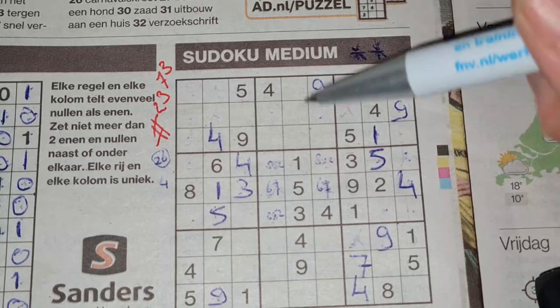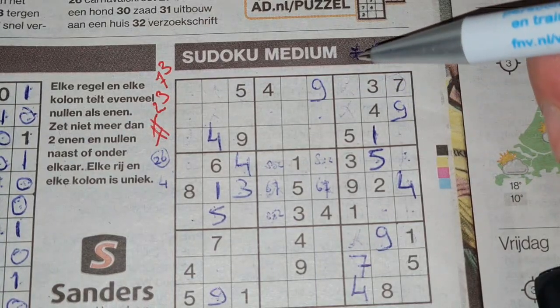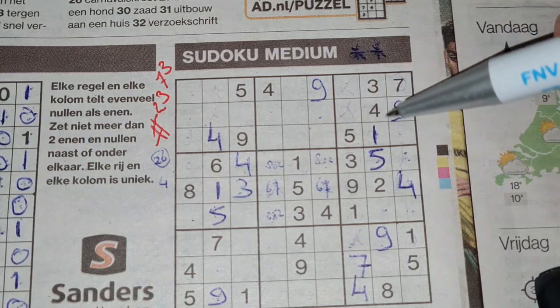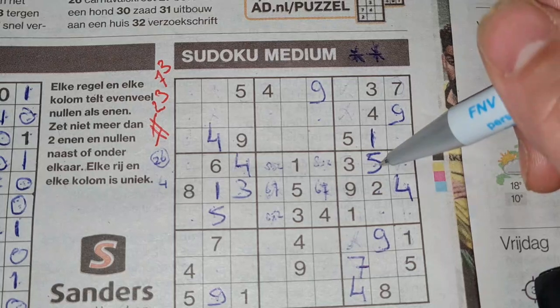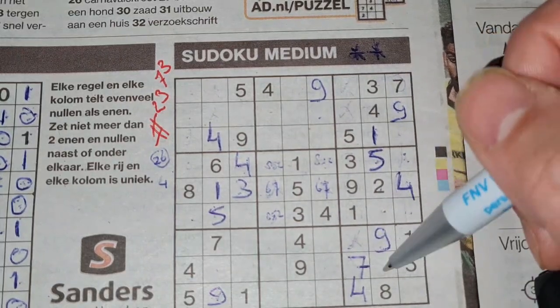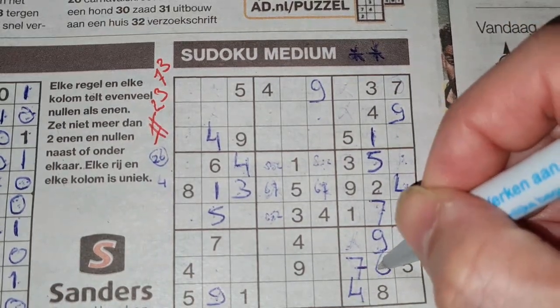Nine. Then I cannot continue with the 9. Okay. 1, 2, 3, 4, 5, 6 and 7. The 6 and a 7 are missing. We see here 7, no 7 there. 7 should be here and the 6 goes there.